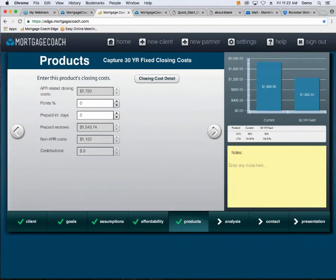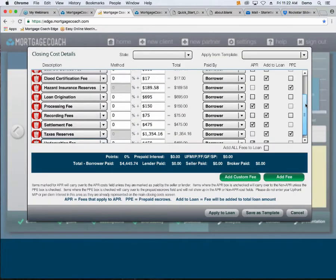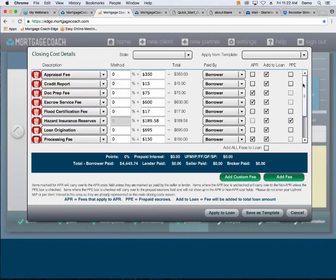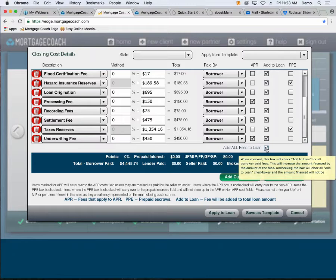Now I have the option to add in my prepaid days of interest, but before I move on, I want to go back to my closing cost details and make sure that all the fees are checked underneath this column where it says add to loan. That way when my customer is doing their refinance, it's zero cash to close. You can either check one by one or make sure this box down here is checked to add all fees to the loan.